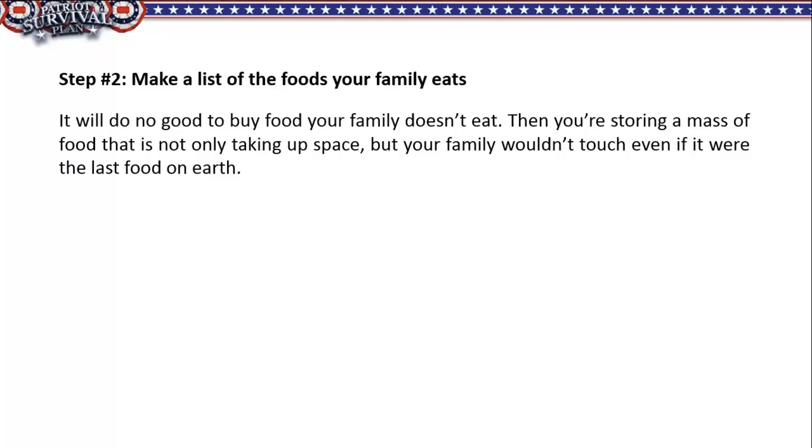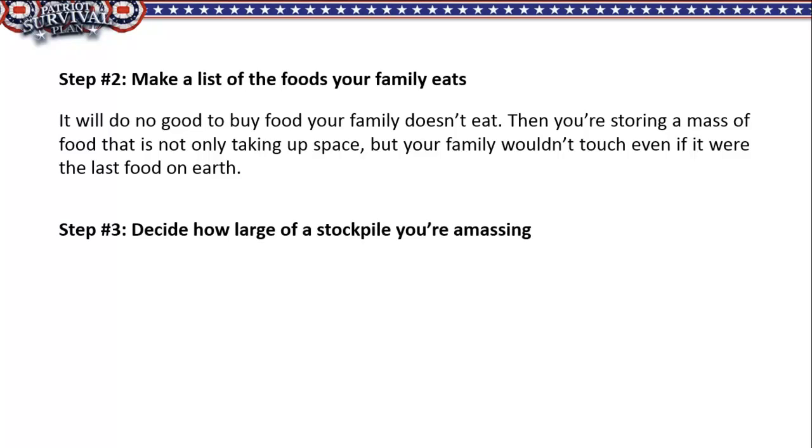Then you're storing a mass of food that is not only taking up space, but your family wouldn't even touch if it were the last food on Earth. Step 3. Decide how large of a stockpile you're amassing.